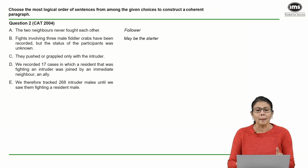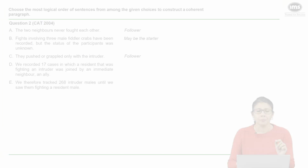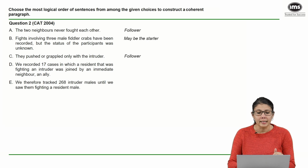They pushed or grappled only with the intruder. They will have to have a reference to someone. So this is definitely our follower. Now D says, we recorded 17 cases in which a resident that was fighting an intruder was joined by an immediate neighbor and ally.